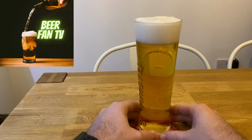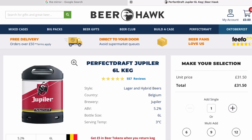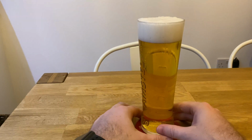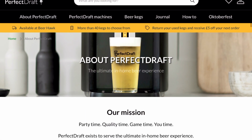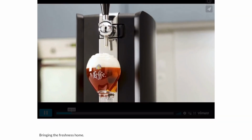This is a review of the Jupiler, I'm trying to say it quite poshly, beer on the Phillips Perfect Draft. First time I've had it, to be honest. I've never ordered it before, and it's not something you can buy in the supermarkets. This is poured from the Phillips Perfect Draft. It's poured at 3 degrees. It's been in the machine for a day, so it's had good time to settle. And yeah, let's get into it.